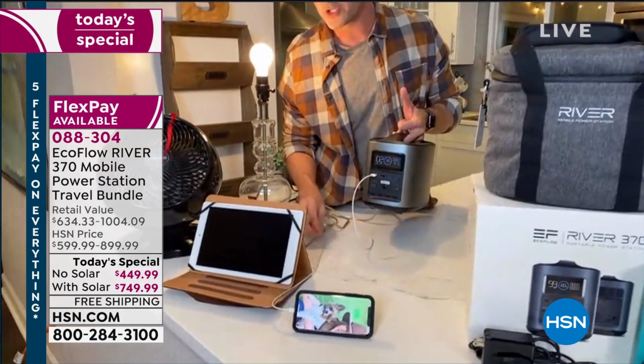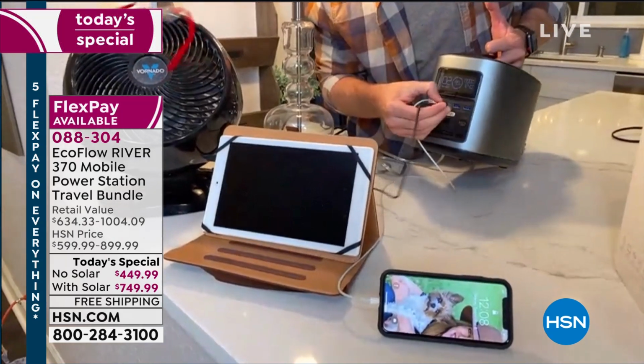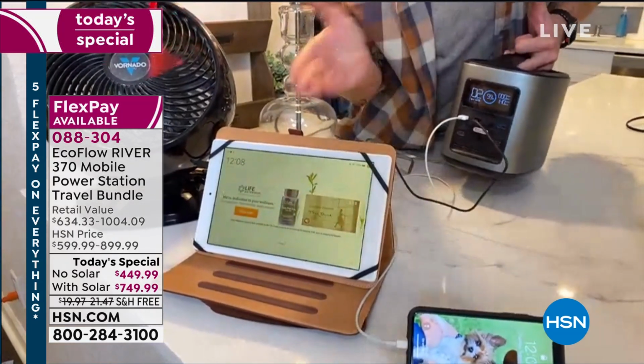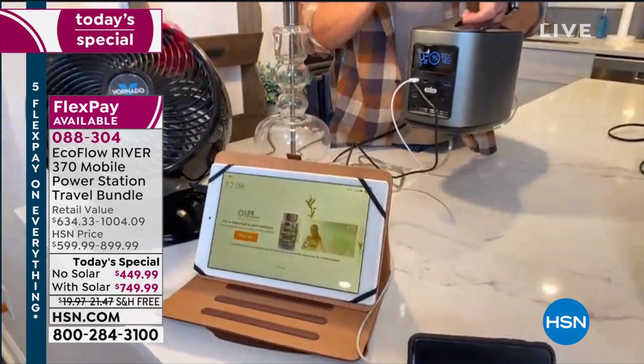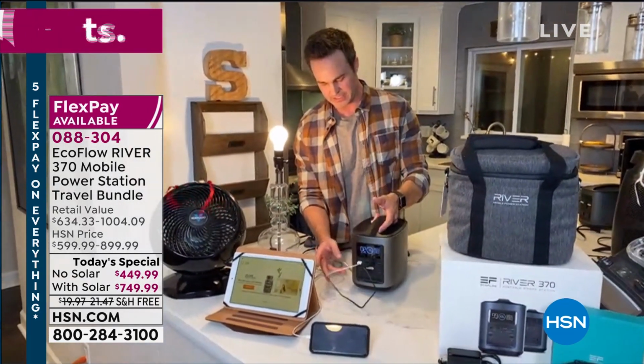Want to leave the kids watching a little Netflix or watching a little HSN Live, let's go ahead and plug in our tablet there. That can be a computer, so our tablet's on, our phone's on. Now I've only got 4 things, but here's the cool thing about this, Adam, and then I'll give it back over to you to do some business.